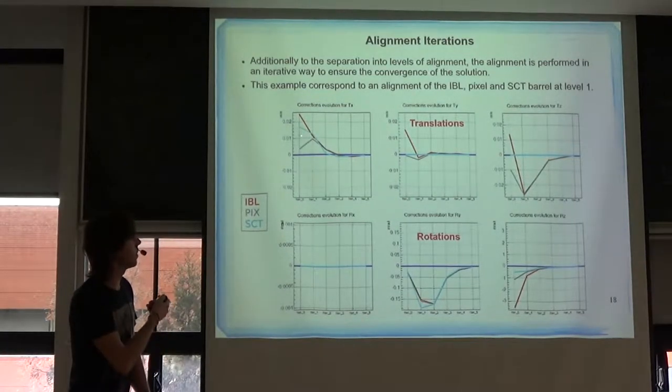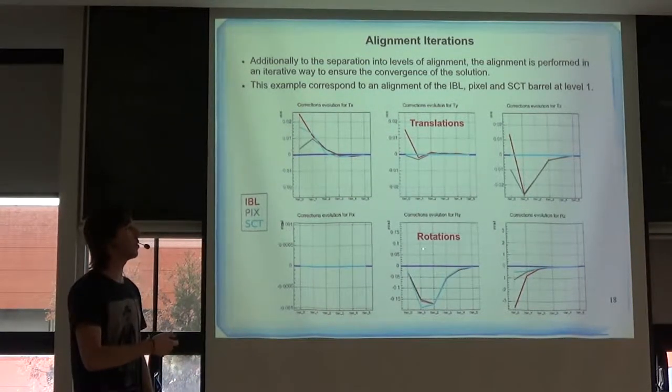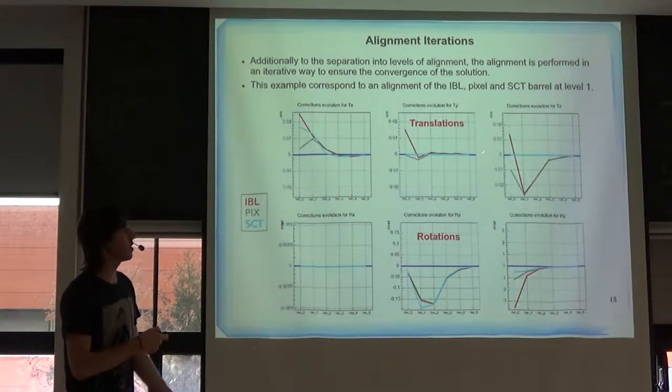Another point that I have commented before is that we do this in an iterative way. We get some correction at the beginning, and we introduce this correction again, and we recalculate the residuals, and we resolve until the system converges. And you can see here, for example, that in this example we needed 6 iterations to have 0 correction at the end.